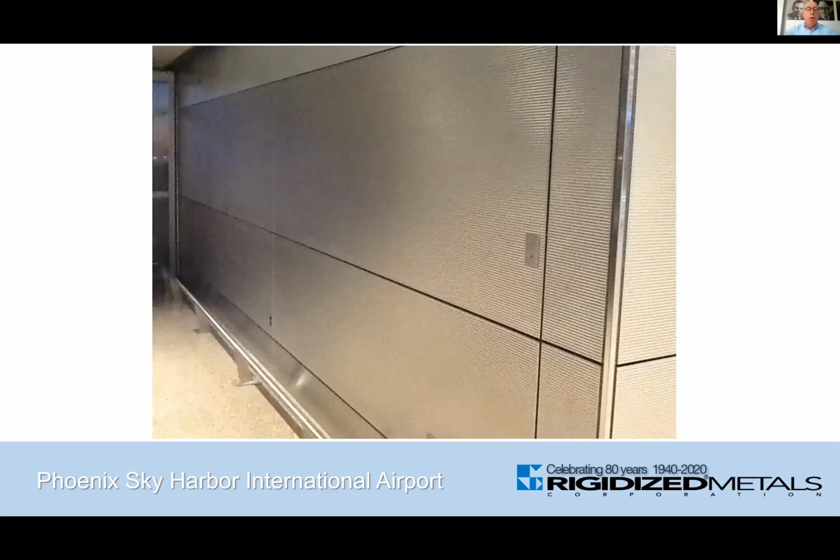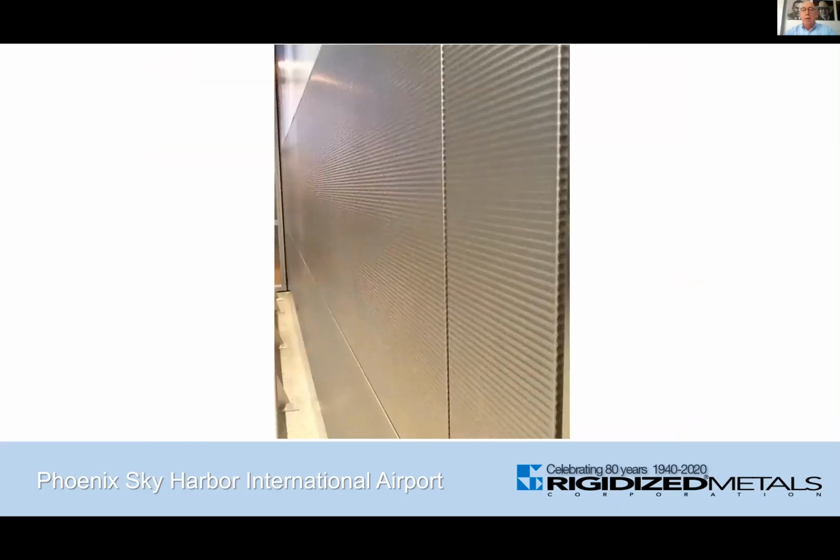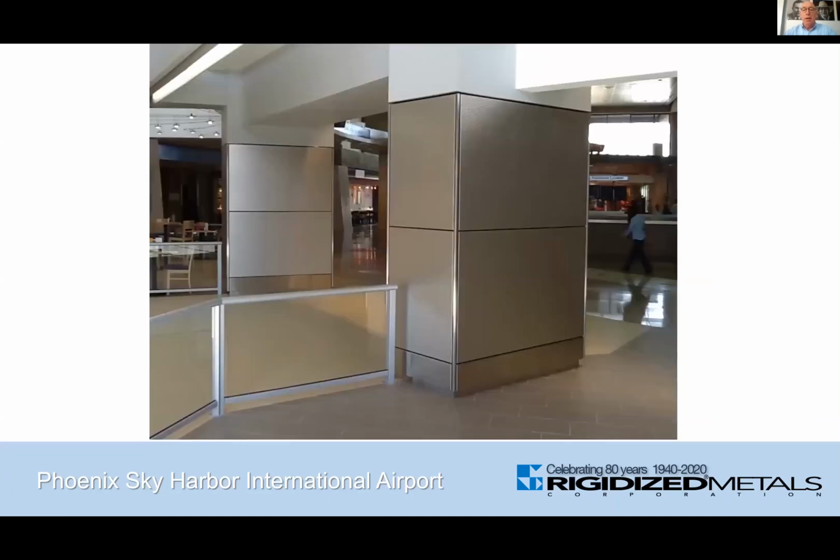Our first scope of these panels was at the 44th Street station of the Phoenix SkyTrain light rail system about 12 years ago. And then another scope was at the T3 connector bridge area. You can see the panels in the 5HR pattern in the Sandtex finish in these photographs. And this picture here shows the wall panels. They were along walls, but they also encompass the rectangular column covers at the T3 connector bridge area.